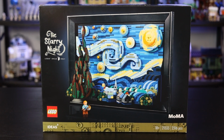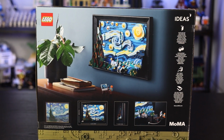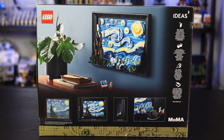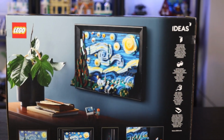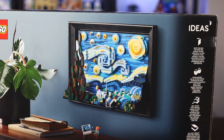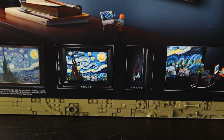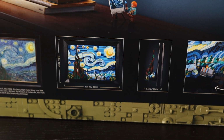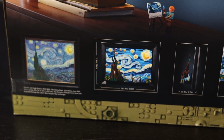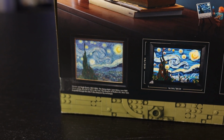And then as you flip towards the back of the box here, you can see a couple of different arrangements of the set, including the dimensions, including how far it reaches out from the wall if you want to wall mount it, and also discussing the dimensions as in 14.5 inches by length and 11 inches tall, so making this a pretty large set. And on the very bottom here you can see what the actual set is based off of, which is the real Starry Night painting from Vincent Van Gogh.